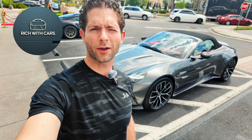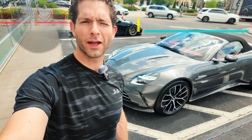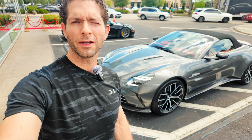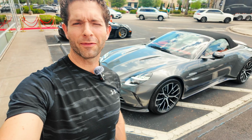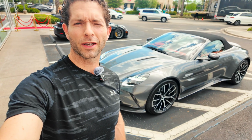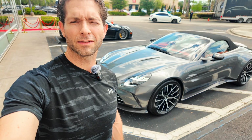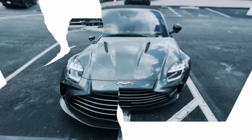Wanted to show you a quick overview of the brand new Aston Martin Vantage Convertible. Got it right here behind me. They're about to pick it up, so I don't have much time. Just wanted to give you guys a quick walk around of the vehicle because it literally just got unveiled. So guys, let's strap in and take a look.